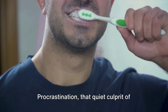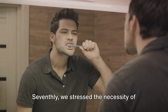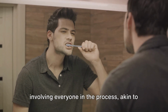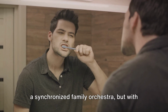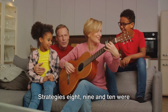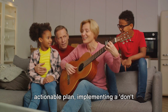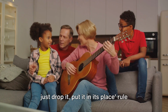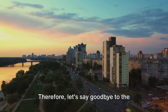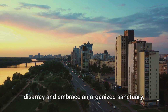Procrastination, that quiet culprit of time wasting, was addressed in our sixth strategy. Seventhly, we stressed the necessity of involving everyone in the process, akin to a synchronized family orchestra, but with less disharmony and more productivity. Strategies 8, 9, and 10 were entirely dedicated to formulating an actionable plan, implementing a "don't just drop it, put it in its place" rule, and making home organization a routine. Therefore, let's say goodbye to the disarray and embrace an organized sanctuary.